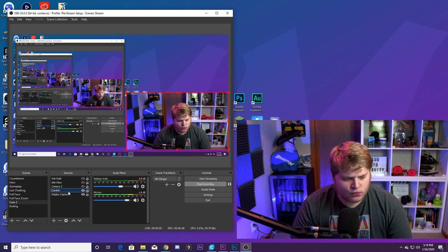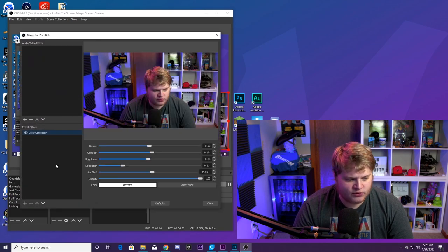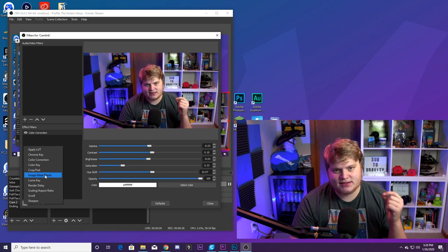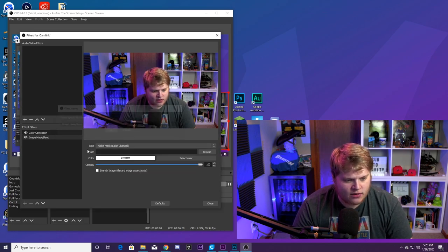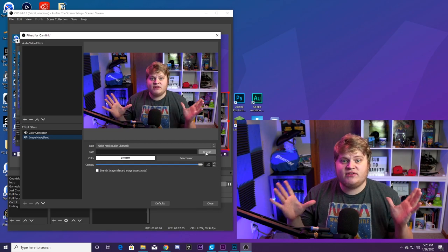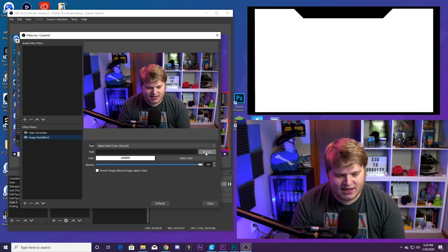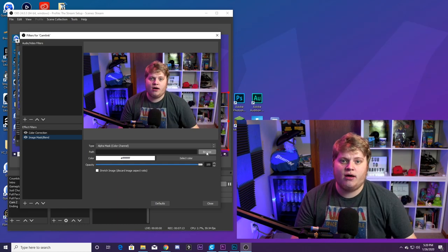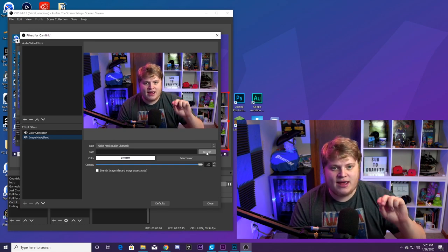Then you're just going to want to right click on your camera files, so like Cam Link right down here, and go to filters. You're going to want to hit the plus down here and then add an image mask slash blend. So click that, hit okay, and then where it says path, browse and just pick that mask file that I provided. It's going to be an image that looks like this. So you're just going to select that, and what that's going to do is chop a notch out of the top of your webcam border for where your name is going to go.